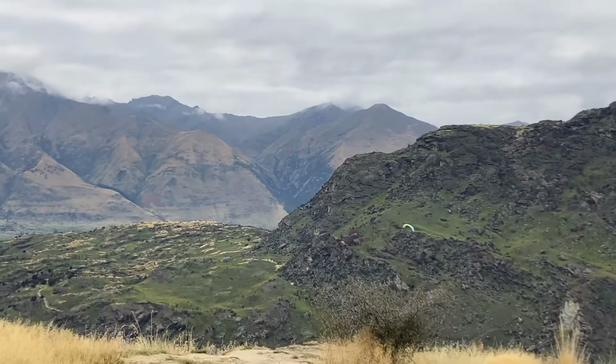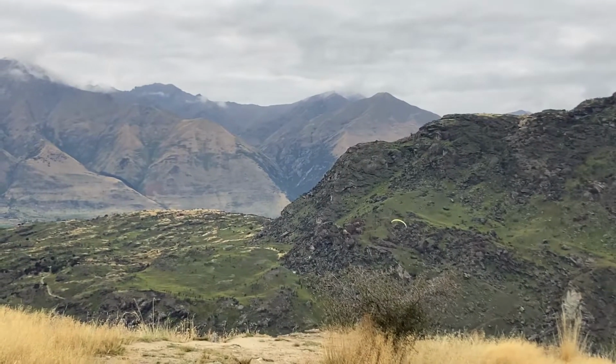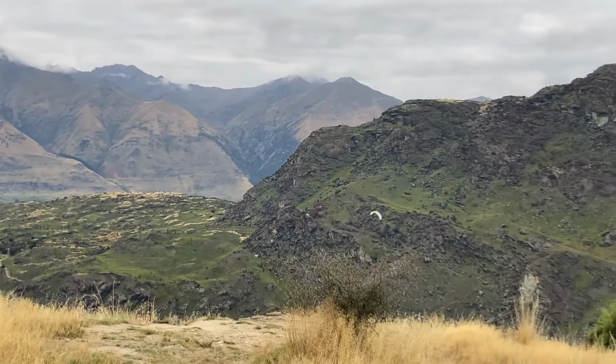Yeah, it doesn't look like he's going to climb out. There's a nice big landing spot down below, so it should be fine.